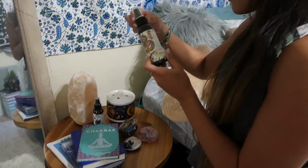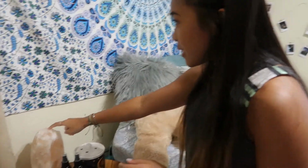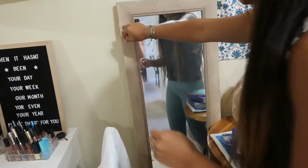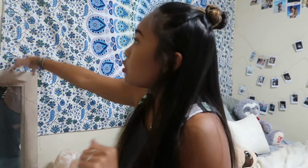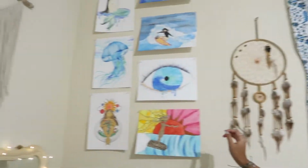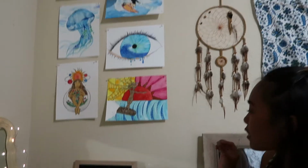I've got some cedar stone sprays, and then my Himalayan salt lamp. I have lights everywhere. If you guys haven't noticed, I have like 20,000 strings of lights, but this was just from Target or Walmart, I'm pretty sure. Little dream catcher, and then these are my paintings, and I used 3 different types of tape, and it kept coming down, which is so annoying, so I finally tacked them up.